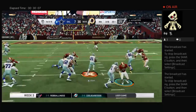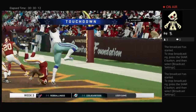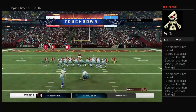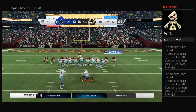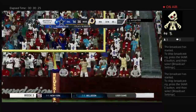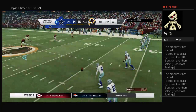A first down carry by Elliott. He'll have a first down inside the 10. And he is into the end zone for a Cowboy touchdown. Ezekiel Elliott, his second touchdown of the afternoon. And the Cowboys get a bit closer. Extra point put through by Succop. And that will shave one more off this lead.